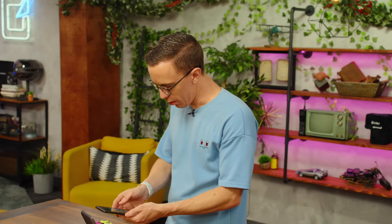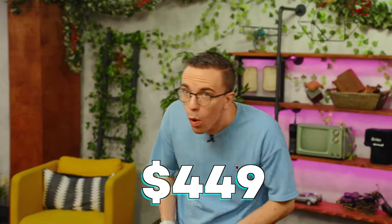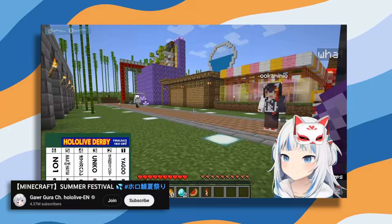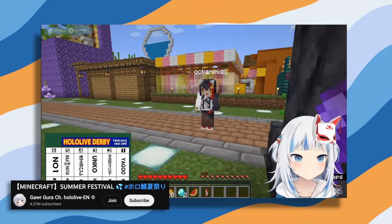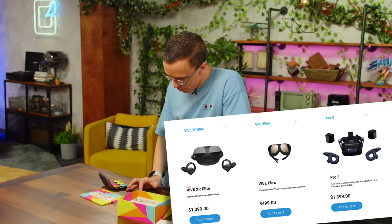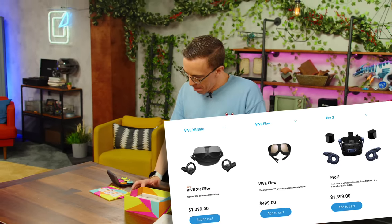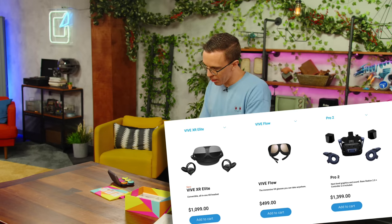How much is this, do you know? So this is $449. Oh! But. Oh, that's lots of money. Well, it is and it isn't. Okay. So compared to something like full Vive VR sets that do full body tracking, this is actually a cheaper alternative. It undercuts at least by half.